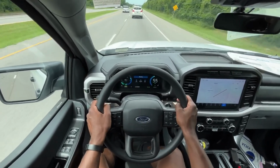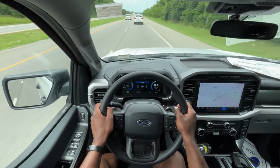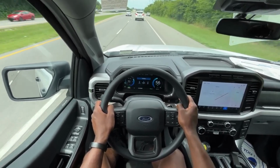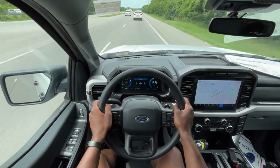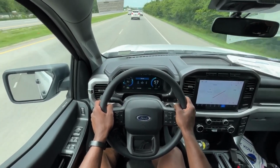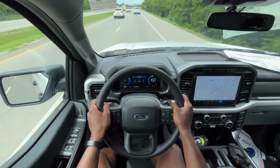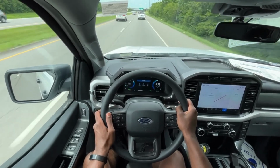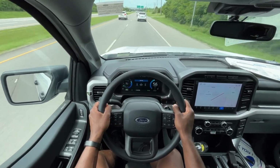Now this lane keeping system is okay. That might be a reason I would go with maybe an XLT or a Lariat equipped with a co-pilot, because having the lane centering really is a game changer, especially driving something like this. So the lane keeping system is more of a lane departure, at least for my initial test of it. We'll see how it does on the interstate.